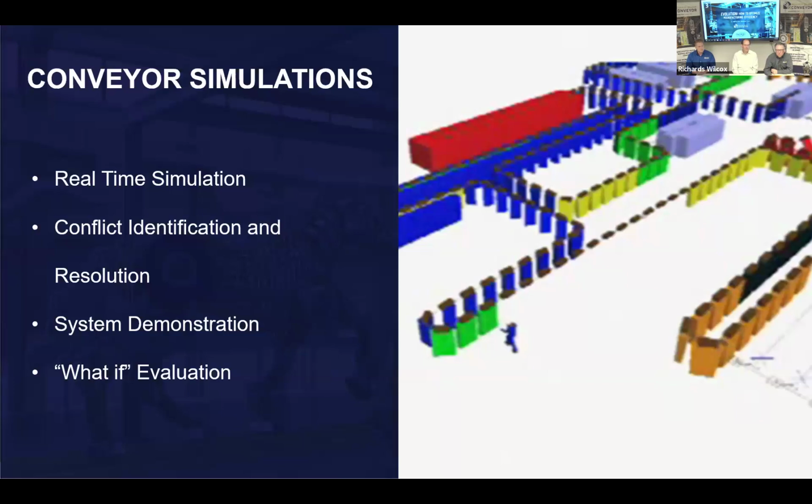Anything else on the simulation, Matt? No, the customer's been very happy with this particular system. Next slide.